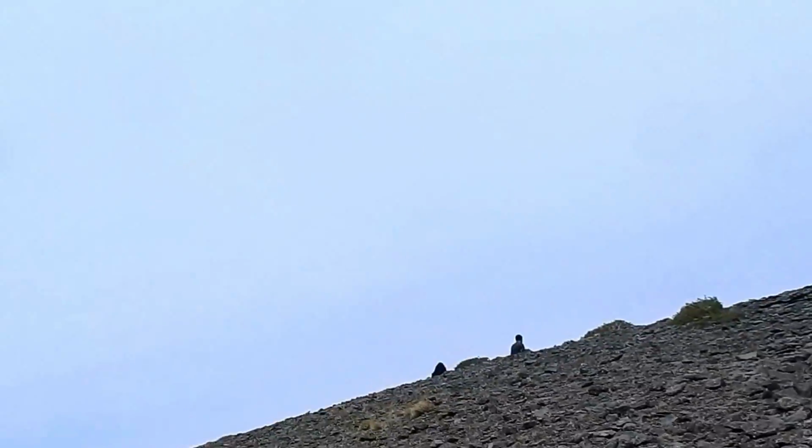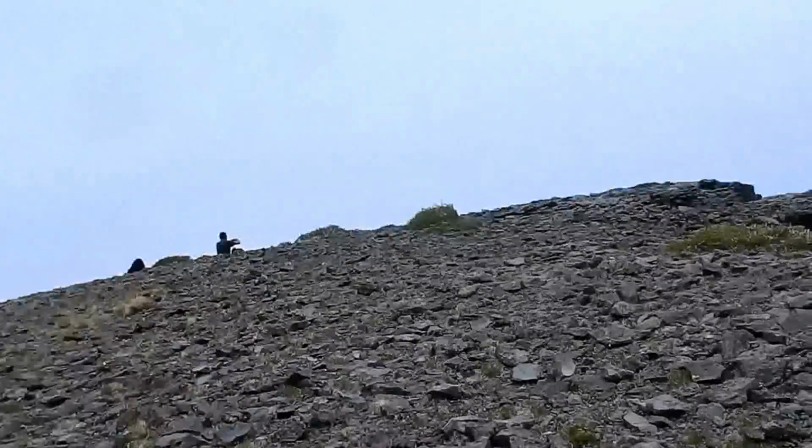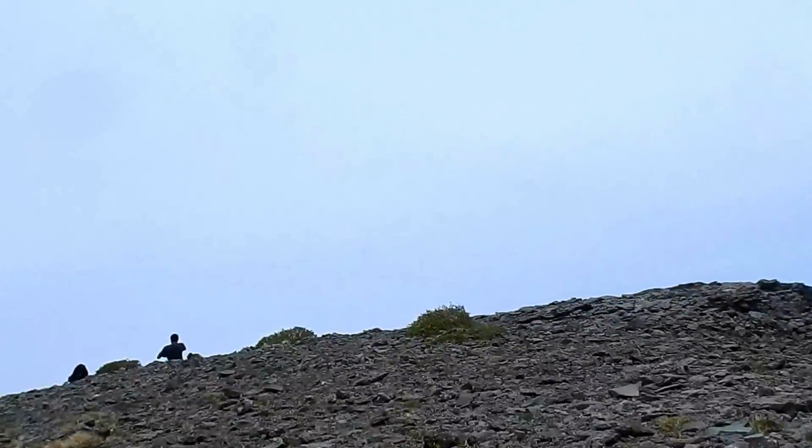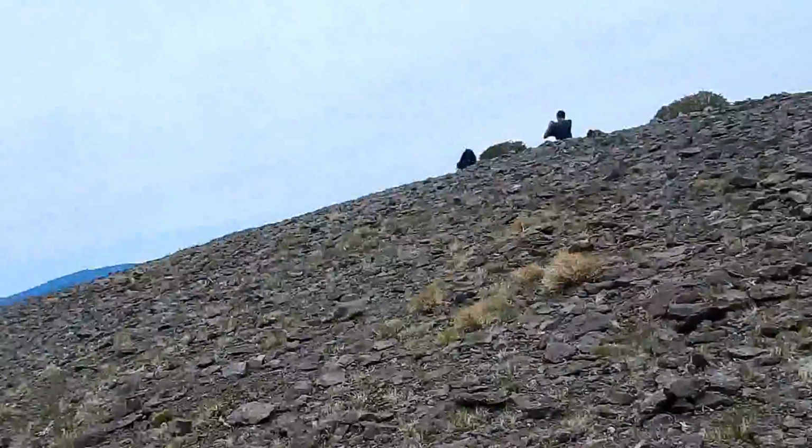The rest of the hike's all downhill, so we go a couple miles downhill. That should be pretty easy for our group. We shouldn't have any problems with that. But this is, wow, it's a lot to take in.